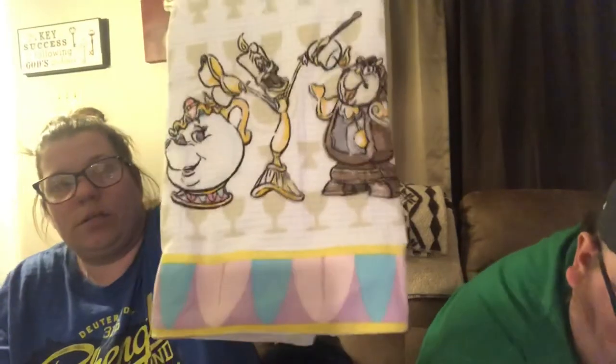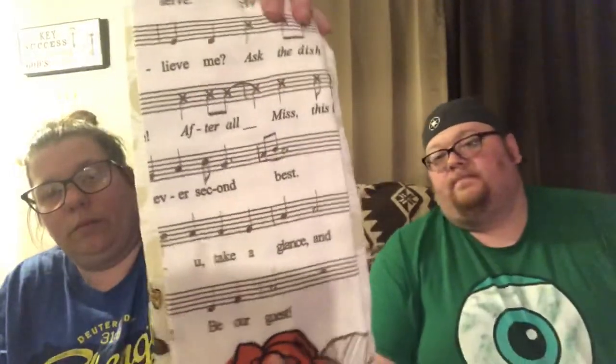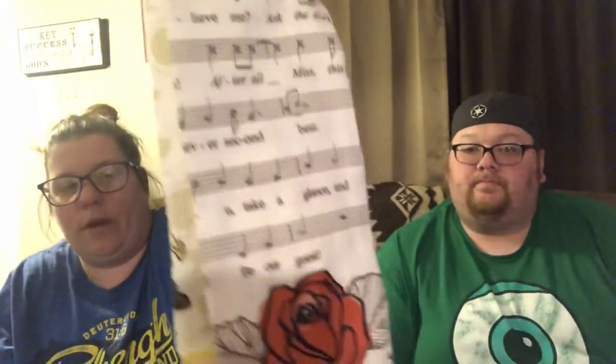So these, I got their Beauty and the Beast dish towels. Put them on the stove. We won't use them. They'll just go on there. I'll probably end up wiping something on them, and then he'll make me mad. I don't know how much these were originally, but this is embroidered. That's nice. They were only $4.99 at the Character Warehouse.